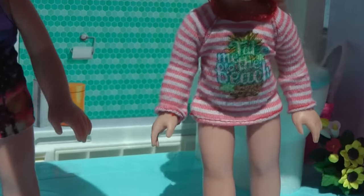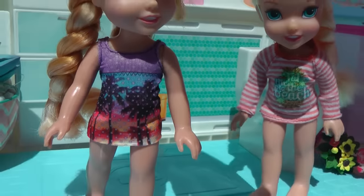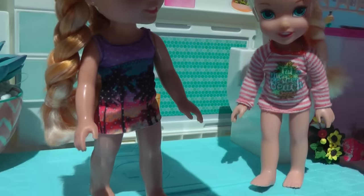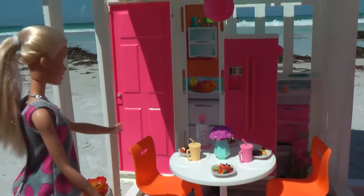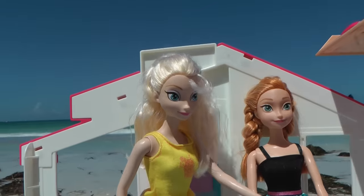Anya, look at my swimsuit. It says, take me to the beach. And I'm already at the beach. Yeah, and my swimsuit has palm trees on it. And it's like a beautiful sunset. Yay! I'm sure the girls will like these sweet treats. Girls, come have a surprise to eat here. We're coming. Well, you heard Barbie.